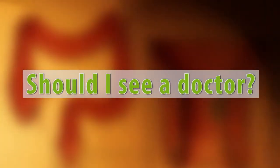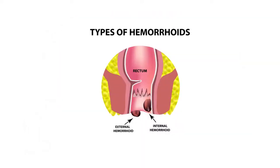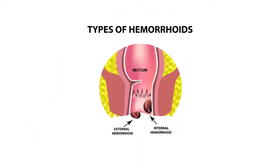Should I see a doctor? Hemorrhoids are typically easy to treat and clear up on their own. In very rare cases, a hemorrhoid could cause complications. Many people are embarrassed to go to their doctor about their hemorrhoid problems, which is probably why only an estimated 4% of people see the doctor, even though 75% of us experience enlarged hemorrhoids at some point in time.